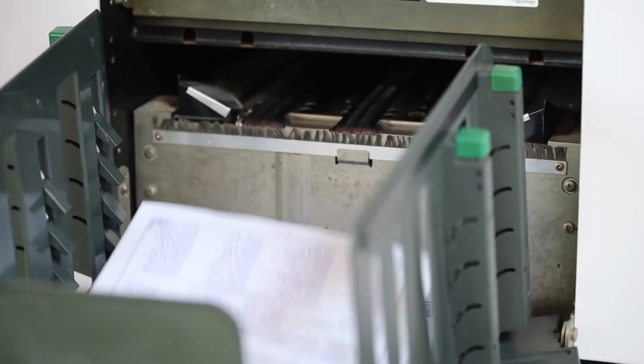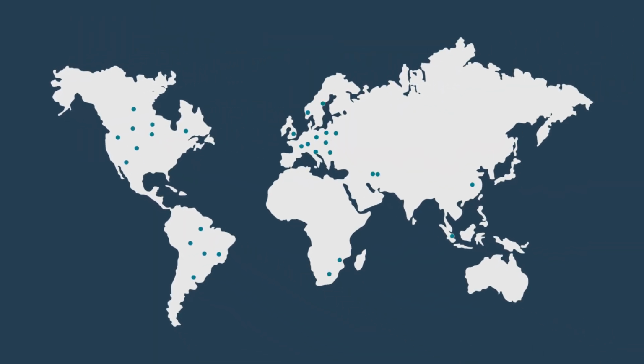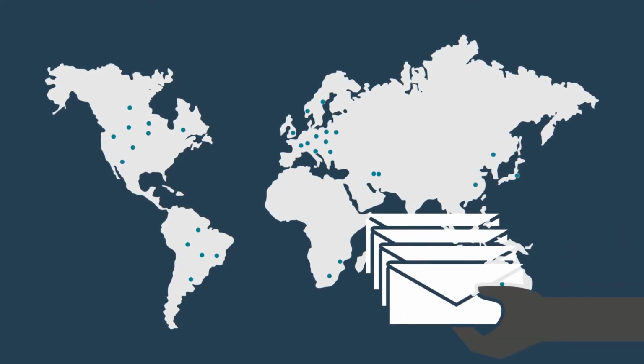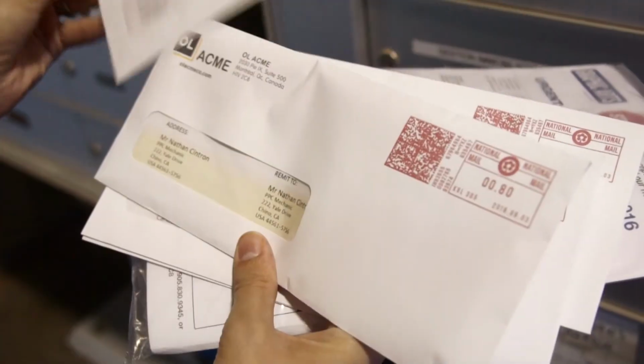The company was managing the printing and mailing of invoices and statements in-house. But as new international contracts and more customers were acquired, it was becoming harder to handle the mail manually, especially since documents came from their rigid ERP that made it difficult to change the layout and update data. It also made it impossible to change how the documents were produced.